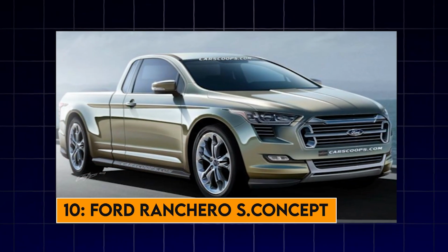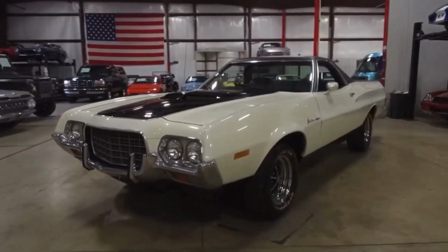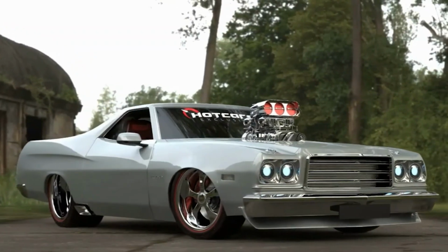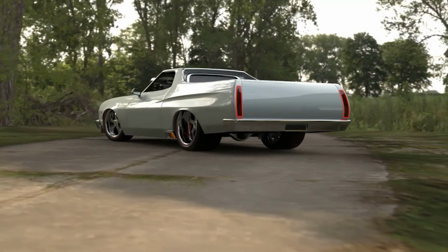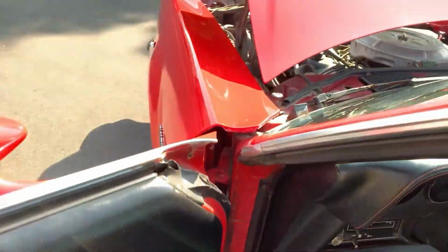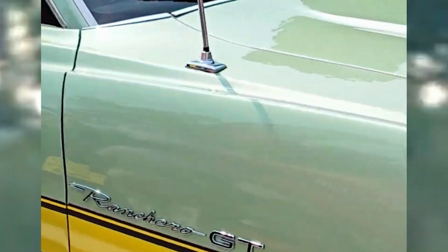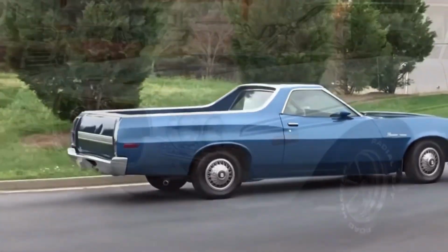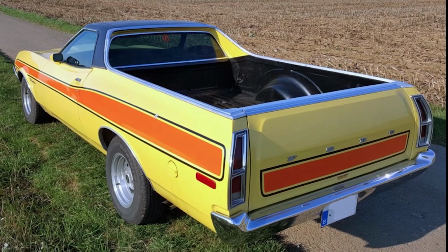Truck number 10, Ford Ranchero Scrambler concept. Next up is a truck that, mercifully, never saw the light of day, the 1982 Ford Ranchero Scrambler concept. This oddity was Ford's attempt to reinvent the car-based pickup after the Ranchero bowed out in 1979. Built on the Fox body Mustang platform, it featured a sleek front end with pop-up headlights, a 2-seat cabin, and a modest pickup bed. What made it bizarre? It tried to be everything at once.